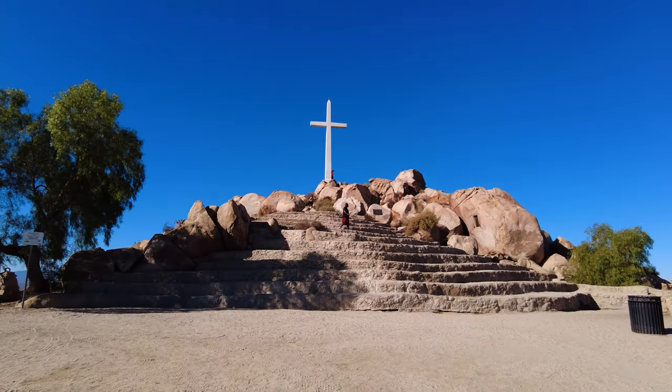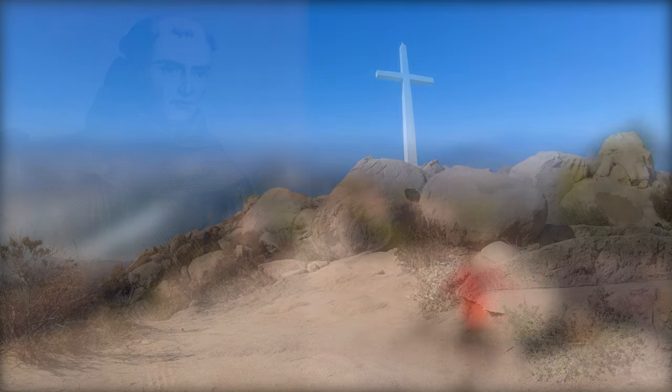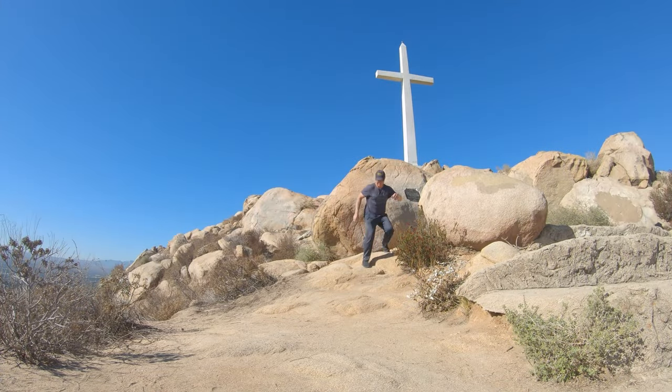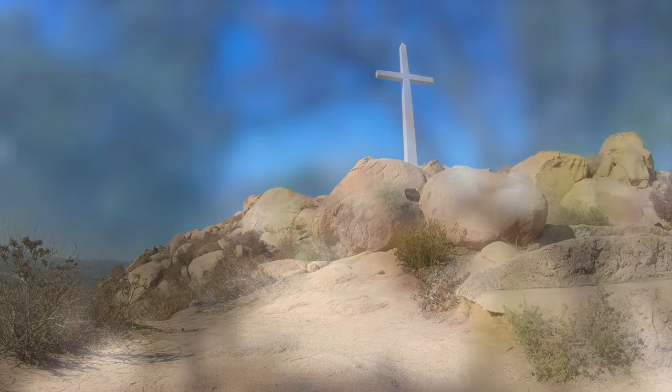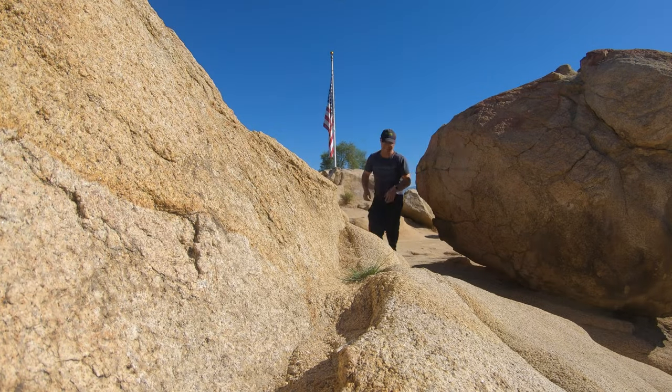The cross at the top of the mountain is dedicated to Father Serra. The Mount Rubidoux Trail was opened in 1907, and the cross was installed in the same year.